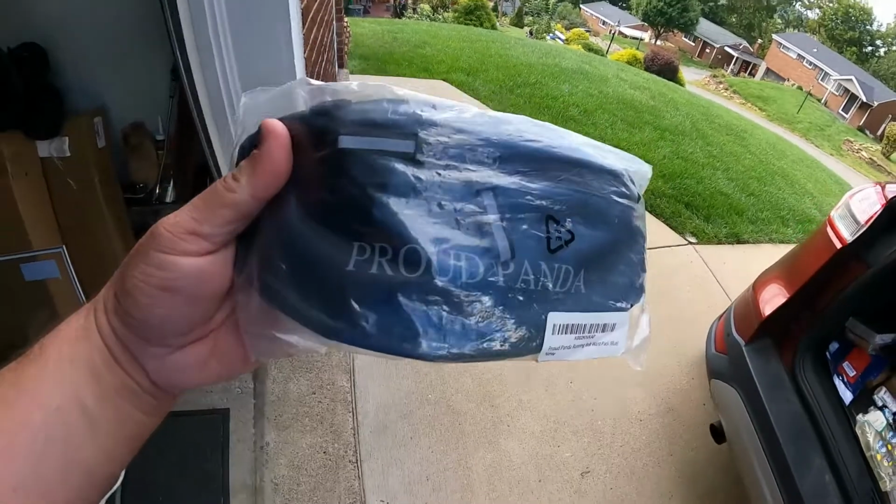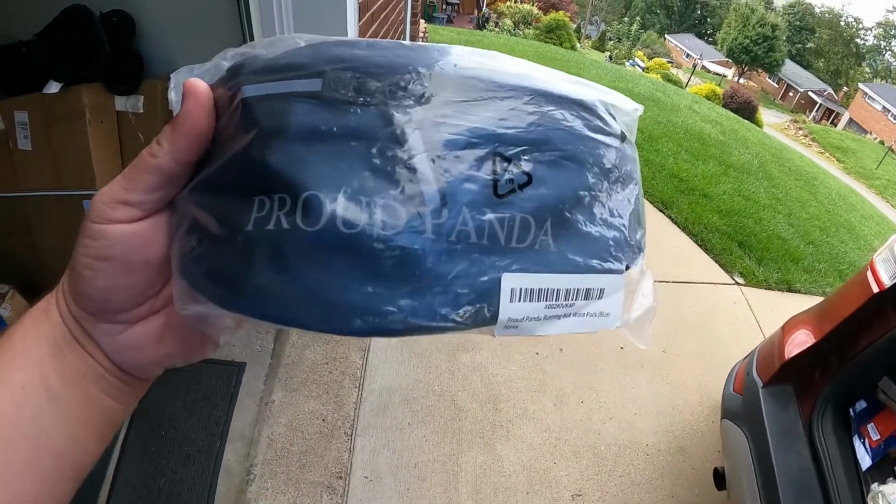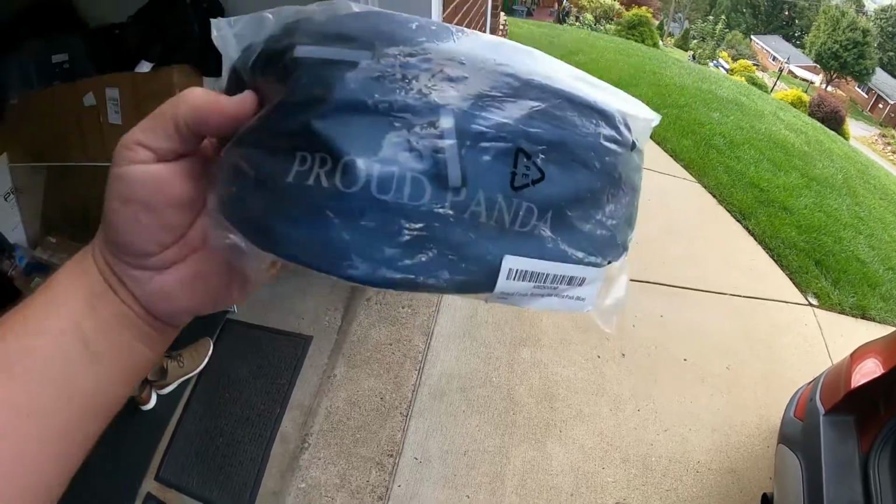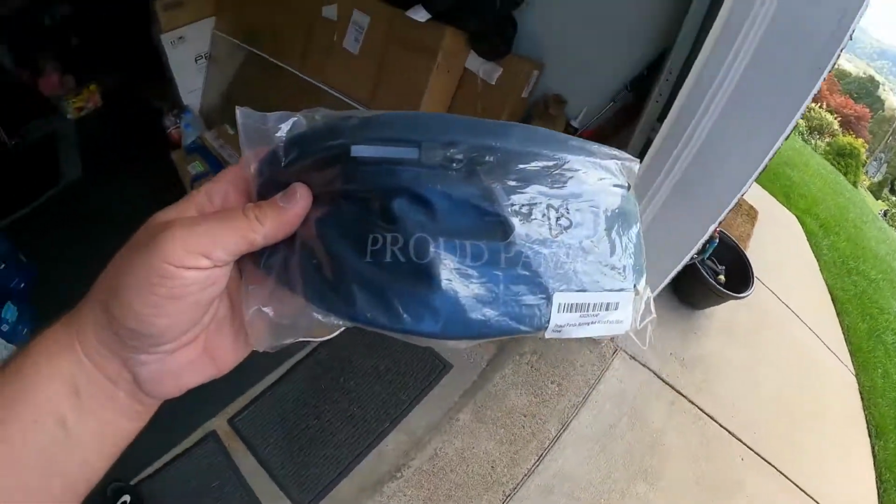Next, Proud Panda running belt. As you know, I picked one of these up the last time. I thought it said Proud Grandpa. I was completely wrong. So we got 2 of these, changed the quantity, and I'm all done.